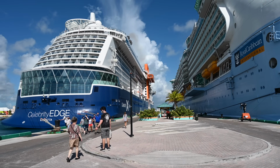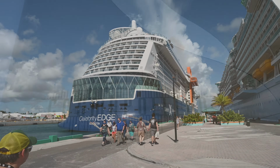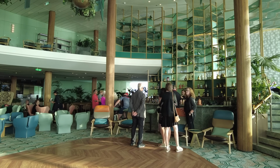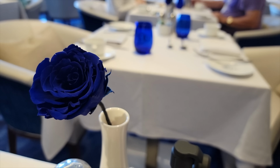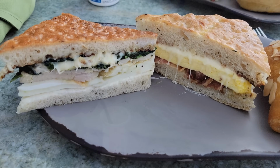Let's not waste any time and get right into this. It's common that the main dining room is included in your cruise fare. On Celebrity Cruises' newest class, the Edge class, they have upped their main dining room experience. Instead of having one main dining room, there are four different main dining rooms that are all included. Each has its own theme and special menu options, including a set menu that's available at all four dining rooms.